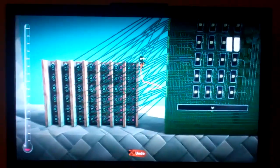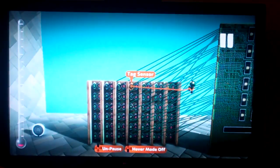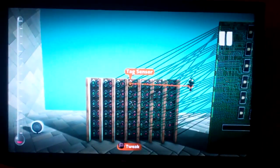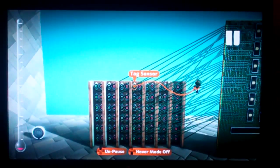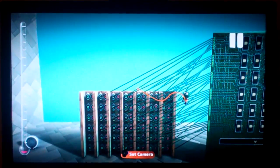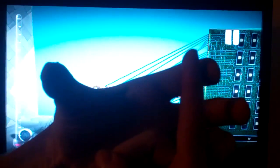Well, I figured out something, though. The fourth one can score in the first, second, third, and fourth positions, right? On the very first set, the fourth one is the last one. On the second set, the fourth one is third. On the third one, the fourth one is second, and the fourth one is first. Does that make sense? There's four in a group, and as you move the group over, it goes fourth, third, second, first. You can move your four anywhere.